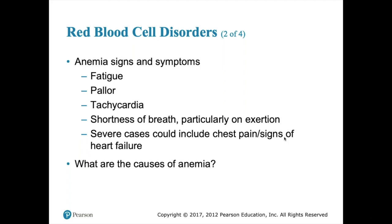Now, severe cases. Hopefully by the time it gets to this, they've already gone to the ER. Signs of heart failure. Now, we see this in the ERs a lot. People show up and they're just, I don't know, I just don't feel good. And I'm kind of worn out. And, you know, I walked to the mailbox today and I get a little short of breath, which is not usual. So I just don't feel good. I want to be checked out. And sure enough, they're anemic. And then they try to figure out why.